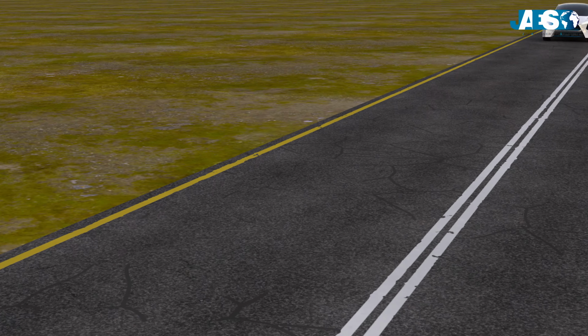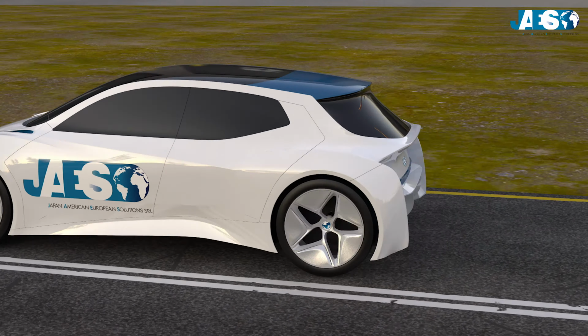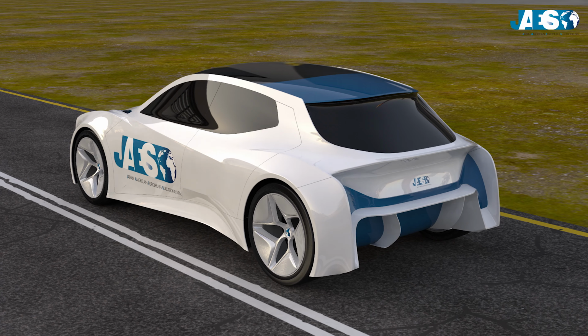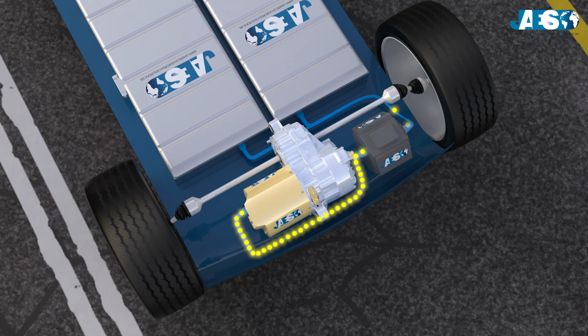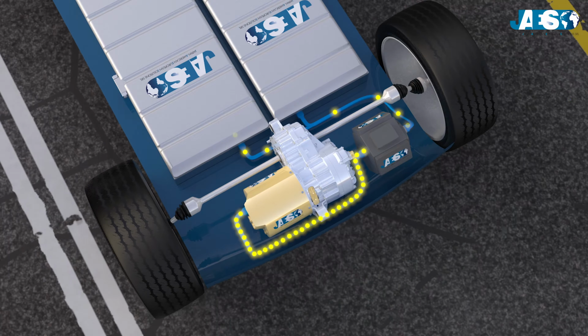Another interesting feature of electric vehicles is their ability to convert kinetic energy back to electrical energy during braking. This is called regenerative braking, and it's a very clever system that uses the electric vehicle's motor as a generator to convert much of the kinetic energy lost when decelerating back into energy that will be stored by the inverter in the vehicle's battery.